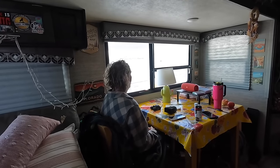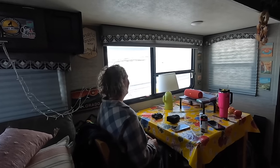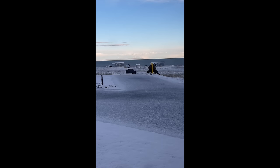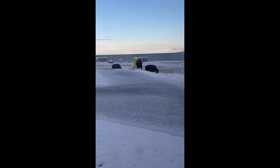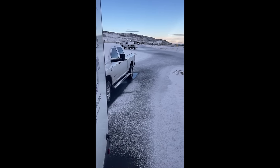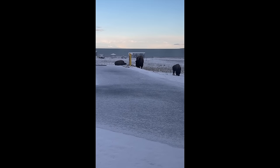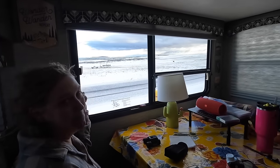Totally candid moment for Abby. I had to wake her up. I was drinking my coffee and heard a little bit of noise outside. I'm like, what is that? So I lifted the shade and it's snowing out there. It was snowing and sleeting. And then I saw a buffalo right outside the camper. Right here. It was amazing.